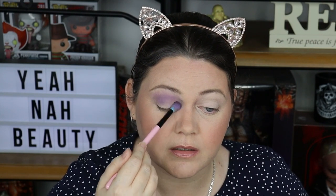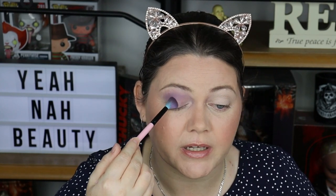Now I'm bringing mine up quite high because I do want you guys to see it, and I do have hooded deep set eyes, so please don't freak out if it touches my brow. I just want you guys to be able to see it. And bring it in. Might dust it in the inner corner here just a little bit too. But one application right there, I don't feel like I need to go in. I've got the pigment that I actually want from that, so I'm pretty happy with that.